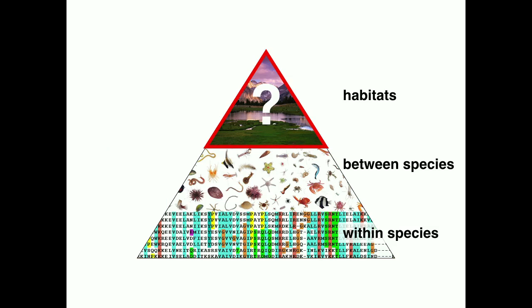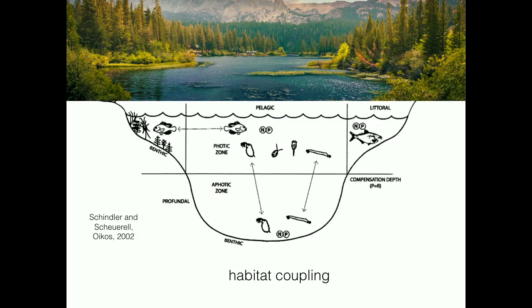So we are asking whether this level of organization can also be important for landscape functionality, especially in the light of habitat homogenization, where we're not only losing species, but we're also losing habitat complexity and habitat diversity. I think we should start considering that level of organization too. This is not to say that there hasn't been studies looking at habitat-habitat interactions.